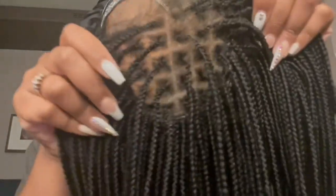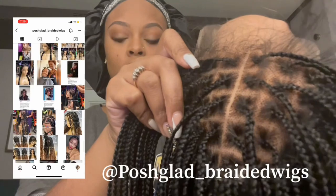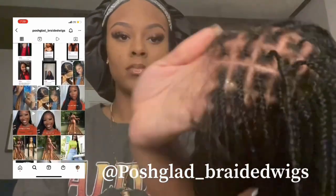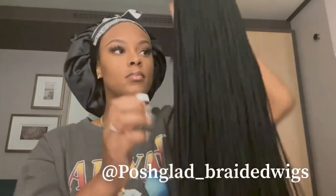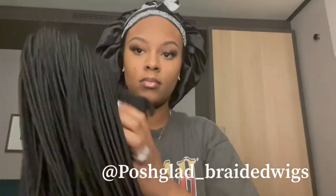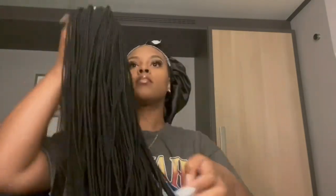So this is the wig I got from Posh Glad Hair Empire Wigs. I think I said that right. I should know the name by now because I've been doing videos for them for I don't know how long. But anyway, this is the wig. It is a closure knotless braided wig, y'all. Like, what? The miracles I can produce with this wig. Perfect for vacation. We about to test it out today.